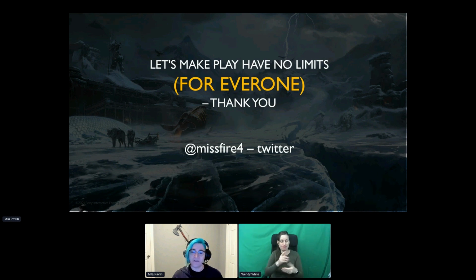Even with all the features that we added in, we still had blind players say that they had to get sighted assistance for a few key moments within the game. And those are things where we just had puzzles that were visual in nature, and it was very difficult for us to create a solution that was going to be easily understood for someone without sight. Now, this is something that can be improved. There are probably solutions to these things, but it may take time for us to figure out. So pushing forward into blind and low vision play is very important.